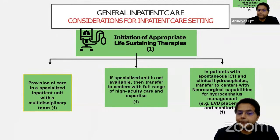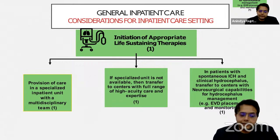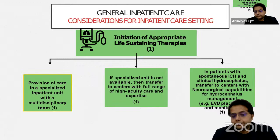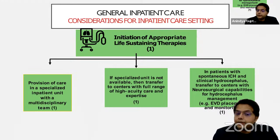So the diagnosis has been made, and the CT scan has been done. The primary treatment should be started. Appropriate life-sustaining therapies, the primary ABCs of any critical patient, should be done first. After airway, breathing, and circulation are restored and taken care of, ideally the patient should be transferred to a specialized unit with a multidisciplinary team. If a specialized unit is not available, then it is feasible to transfer the patient to a facility where the full range of high expertise and care is available.